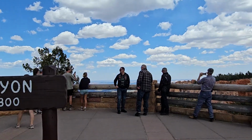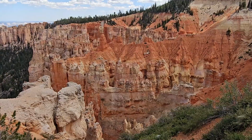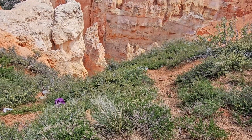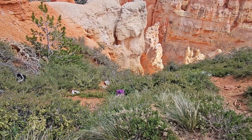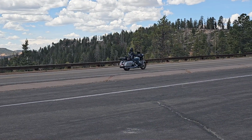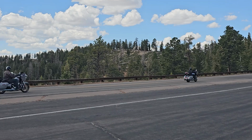Rather than take the walking trail, we drove to Agua Canyon Observation Point, and just like Ponderosa Point and the other points, a spectacular view of the canyon area. We are now at Lost Hat Mountain. Wow. That's a good one. As a bonus, I got a chance to chat with a group of Germans who were touring the area on identical rented motorcycles and certainly enjoying what they were seeing as well.